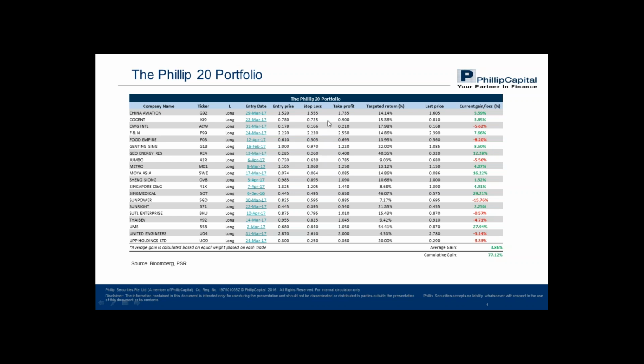As for the stop loss and take profit levels, these are the updated views based on last Thursday's price, and that brings us to our targeted return from the entry price as well as the take profit level. The last column gives us the current gain and loss for the respective counters. As you can see, these are all based on our entry dates. As of last Friday, the average gain is about 3.86%. So this is just an overview of the Phillip 20 portfolio that we have constructed.